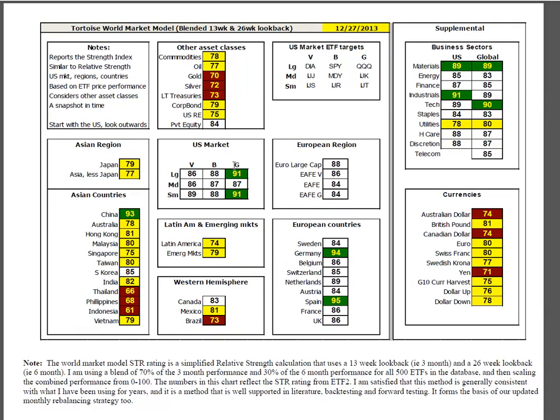World market model, everything U.S. is above average. The technology, large and small caps, exceptionally strong. China exceptionally strong. Germany and Spain exceptionally strong. Just about everything else in Asia, Asia less Japan, is weak, with the exception of South Korea, Thailand, Philippines, and Indonesia, along with the broad trend in emerging markets, especially hurting. Latin American emerging markets below average, Canada above average, Mexico and Brazil are weak and exceptionally weak, respectively. Everything Europe is strong, especially Germany and Spain.